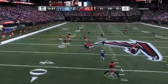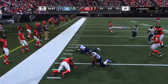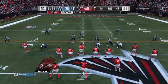On 2nd down, here's Ryan. Oh, it's a screen pass. That's complete. Takes this to the 45. Not much space there after the nice move. Give him 3 on the screen. He couldn't break free, and it's 3rd down.